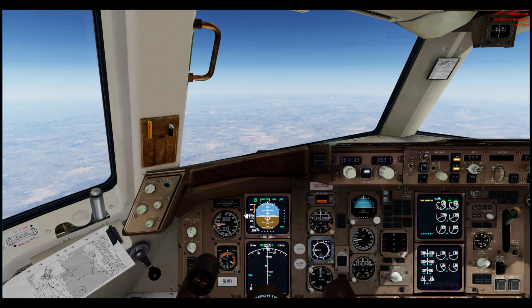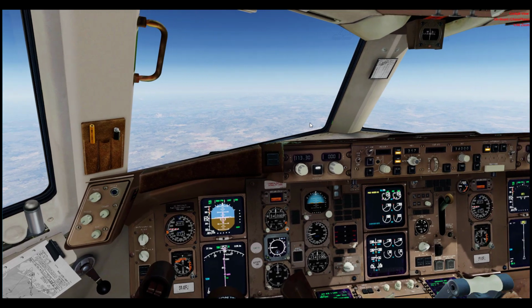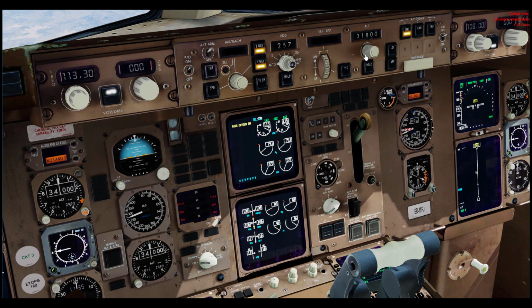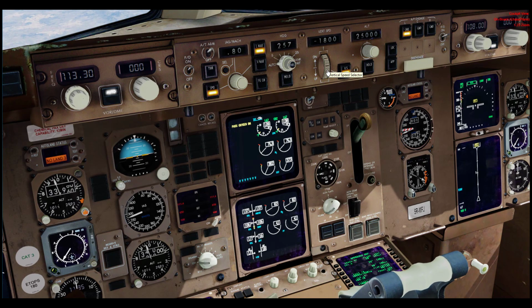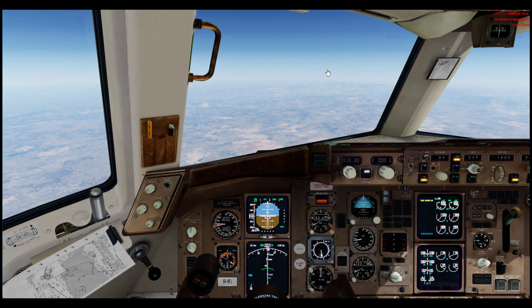Oh, looks like we have top of descent. Let's see what they say. Say again, Air Madagascar 7285. Air Madagascar 7285, descent to flight level 250. Flight level 250, Air Madagascar 7285. Descent to flight level 250, Air Madagascar 7285. So we are now descending.